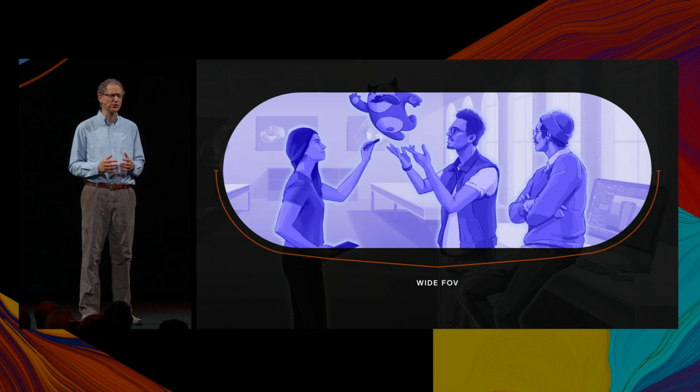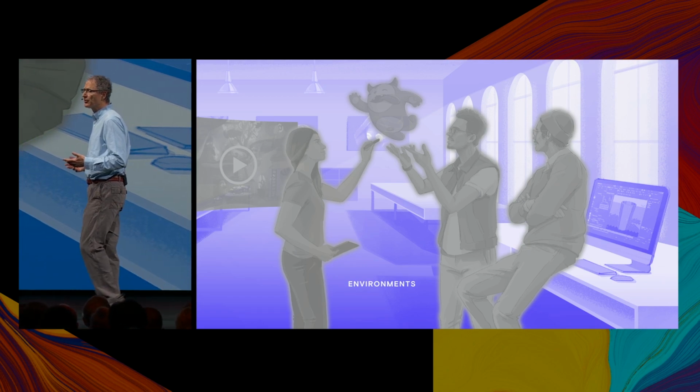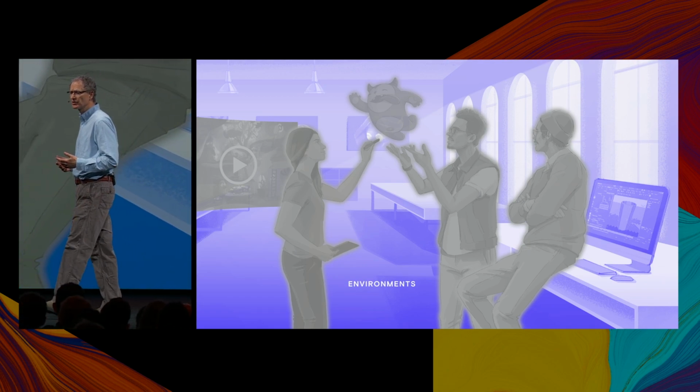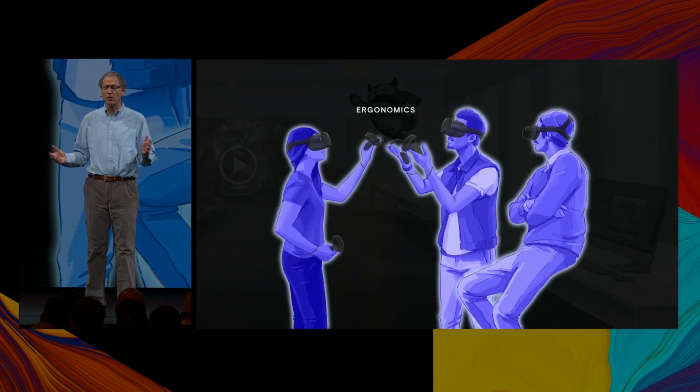That's essential for social interaction, as are voices that sound like they're coming from the right people in the right places. We'd want to be able to share our real environments with each other, both for social purposes and because physical objects will often be important to the discussion. And we'd want to wrap all this up with great ergonomics to make it comfortable to be in VR for hours at a time.